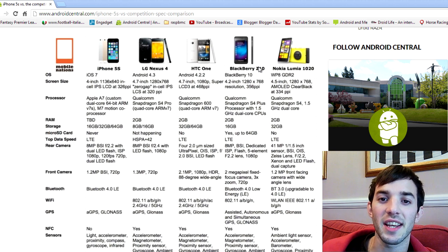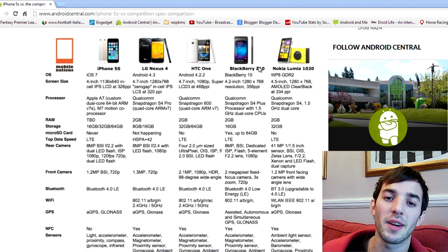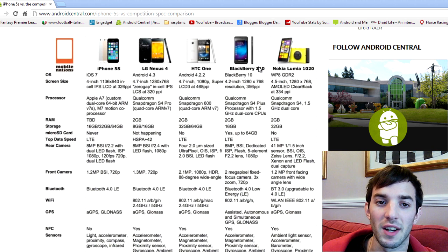And don't forget, this is a spec war. So specs at the end of the day are just numbers on a sheet of paper. They don't necessarily mean that one device is going to be smoother and faster than the other, but nonetheless it is interesting to check out.